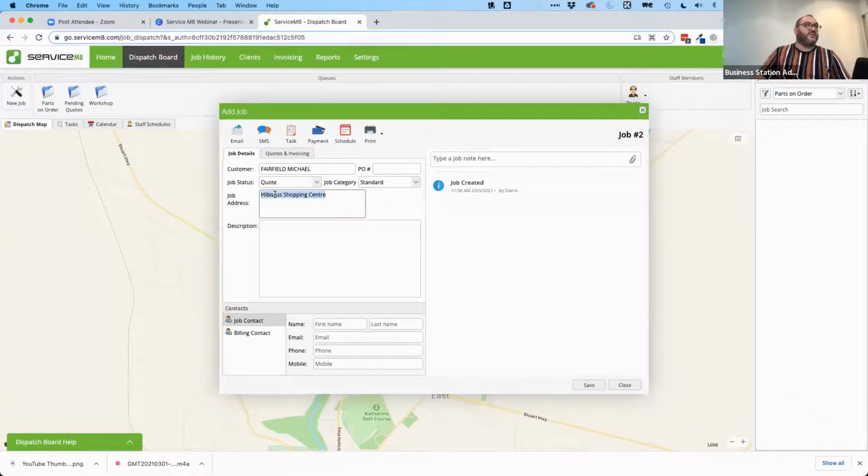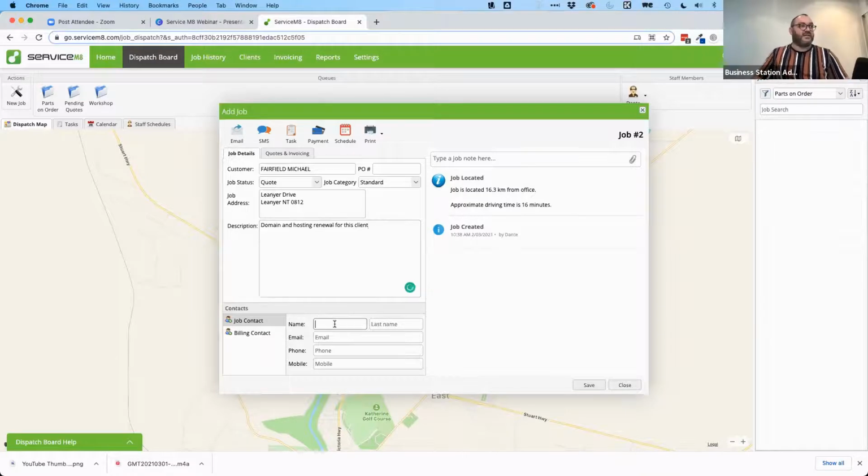It's not going to show on there, but let's just say Leanya Drive, Leanya, Northern Territory. The description is domain and hosting renewal for this client. So this is going to remind me to actually do this tomorrow. The contact is Michael Fairfield. And then I can add in his details such as email, phone.